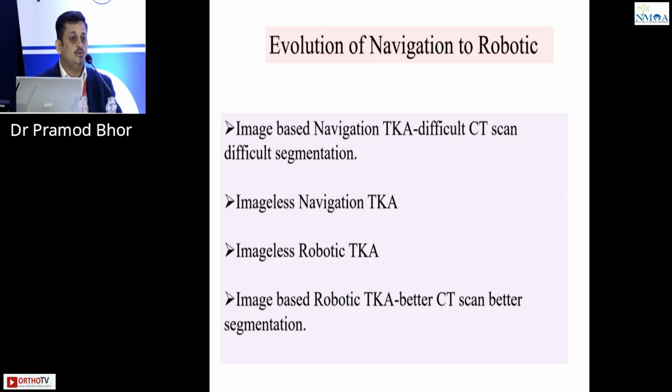So coming to the evolution from conventional to navigation and then to robotics. Conventional has been there, and we have been doing it. After that, we evolved to image-based navigation. Earlier we used to have a CT scan, but the technology was limited at that time. There was difficult segmentation. So from CT-based navigation, we have evolved to imageless navigation, which we are using today.